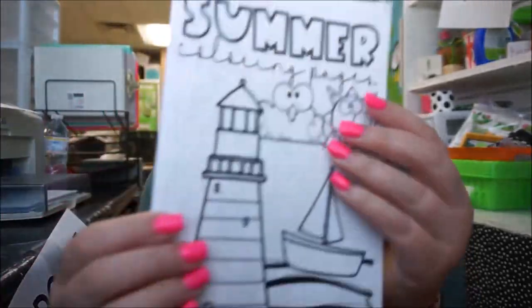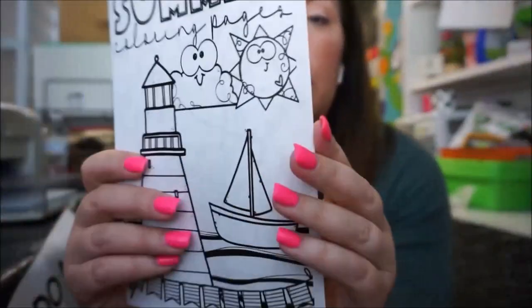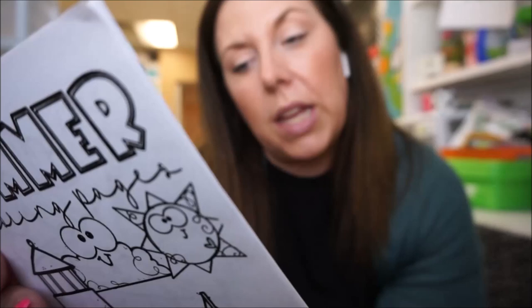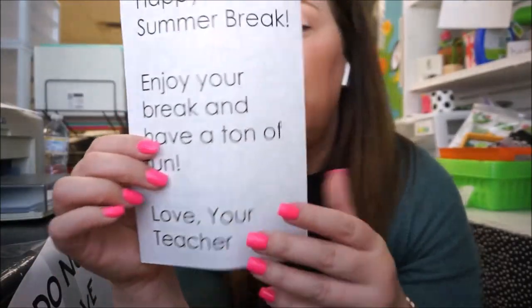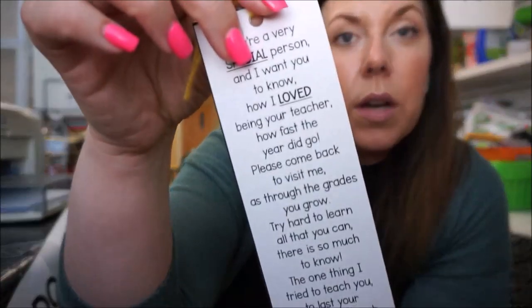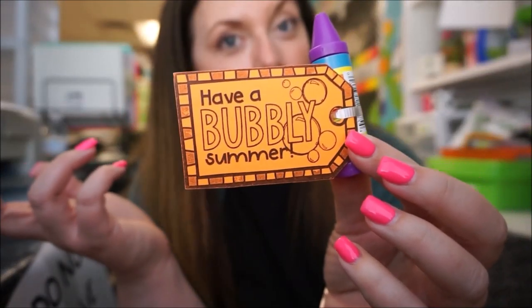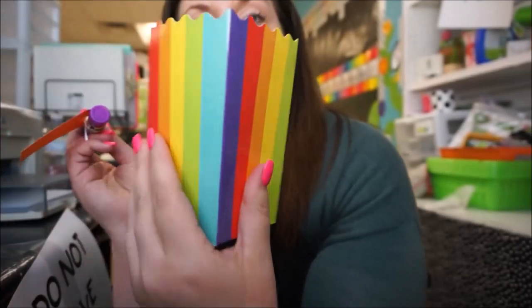We did a summer coloring book, and inside it just has different ones. And on the back it says, happy summer break, enjoy your break, and have a ton of fun. Love your teacher. And then a little bookmark that has a poem. And then bubbles that are crayons. Well, bubbles that look like a crayon. And then just in this little thing.